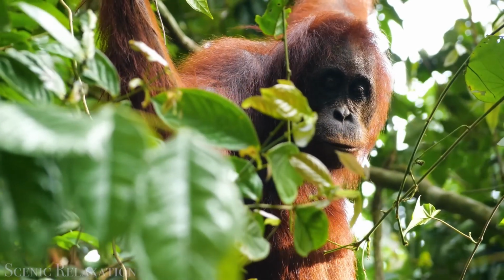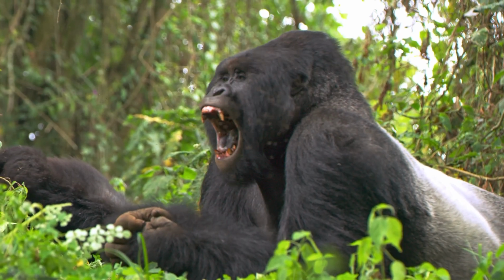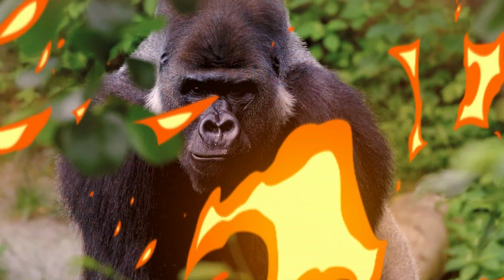It is far weaker than a gorilla, and its bites are simply not strong enough to fight back against the vastly more powerful primate. That makes the gorilla the winner of this battle.